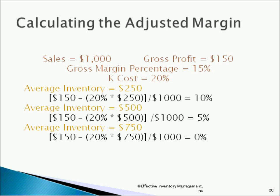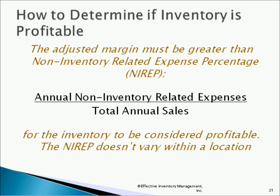We need to compare that to something, and it's something that I call the NIREP, the non-inventory related expense percentage. I developed it. I can call it anything I want to. I call it the NIREP. Okay. We take all of your non-inventory related expenses divided by total annual sales. This is an overhead expense without inventory costs.